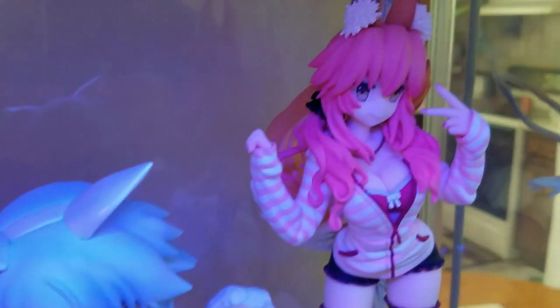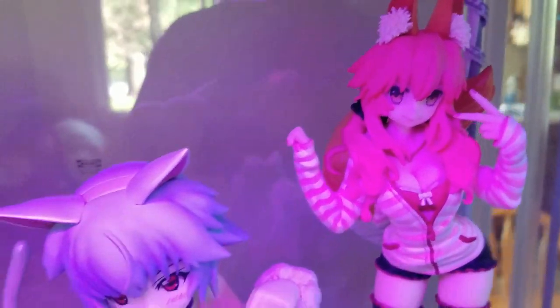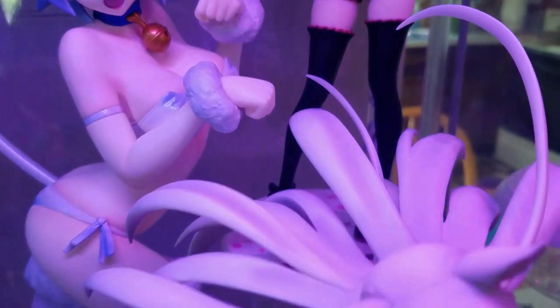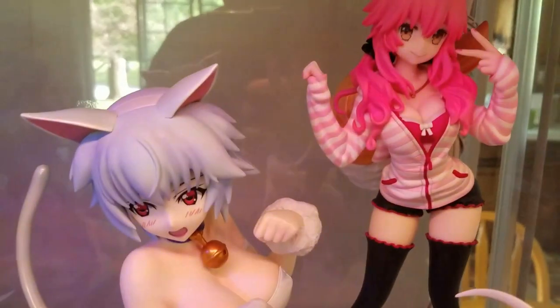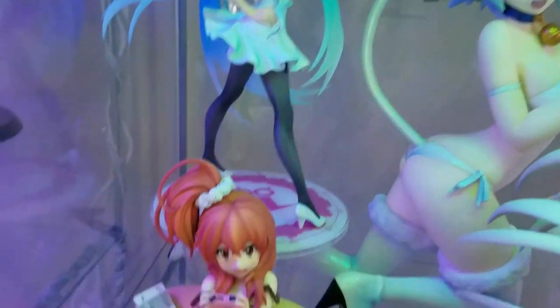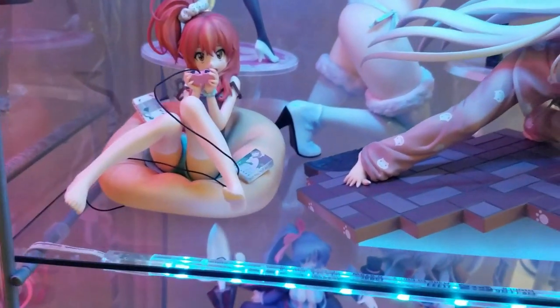And then Tamamo. Yes, we've got yet another Tamamo. As I said, I have one, two. But she is my favorite figure. She is the one that made me fall in love with Tamamo. And she is manufactured by Flair and is from Fate Extra CCC. And now we have Yagami Tsuruki from Sasami-san@Ganbaranai.